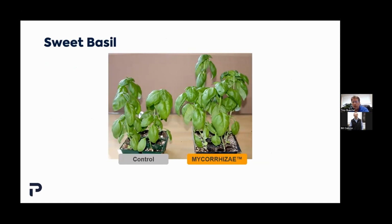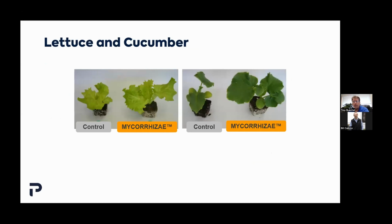So this is basil. Again, with basil, we see an increase in growth from better nutrient acquisition and water uptake. We see the same thing in lettuce on the left, cucumbers on the right. The plants are bigger because you have this acquisition of water and nutrients.